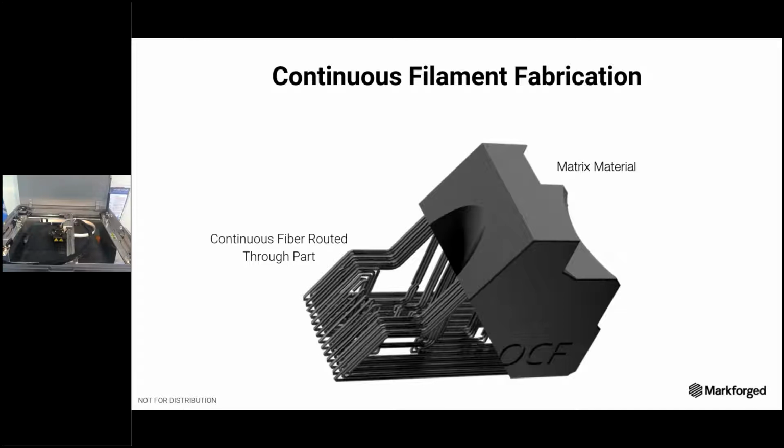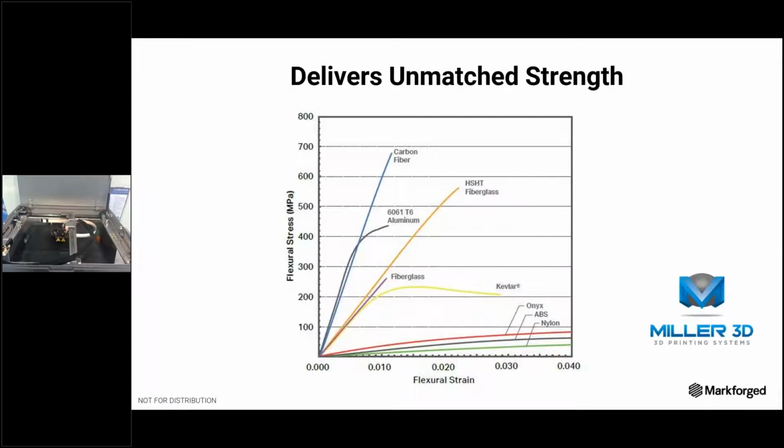When you look at it on a flexure basis, when just the Onyx itself... so let me back up. Most of the popular materials out there are ABS or PLA. There are a lot of 3D printers that will do that. If you just print Onyx alone, it has a higher strength and is stiffer than ABS, and PLA is down here too. And then look what happens when you begin to reinforce the part with any of the four continuous fibers.